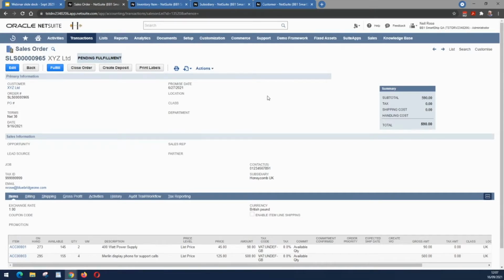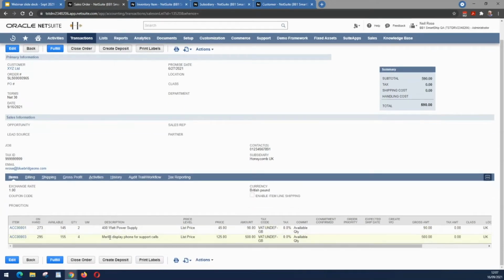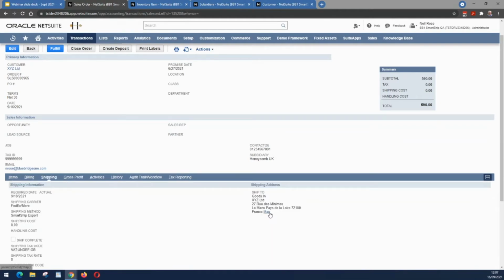So I just created this sales order before we started. It's a fairly standard one, nothing particularly unusual in it. There are 6 items on it, two different items, one with 2, one with 4. And if I go to the shipping tab, it's being shipped to an address in France.